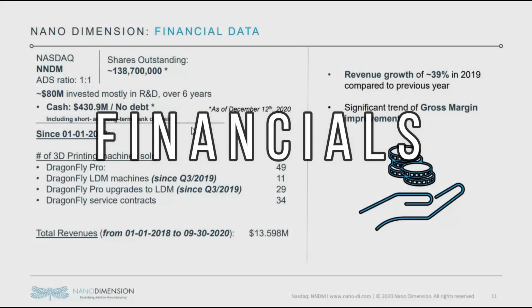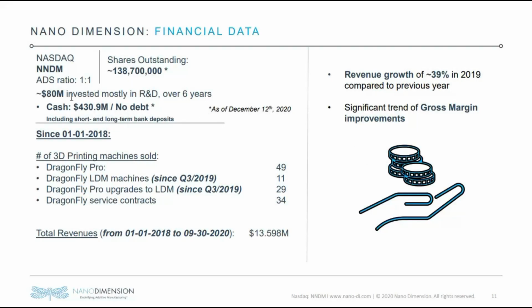All right, guys, so about their financial situation, they currently have 138 million shares outstanding. They have invested approximately $80 million in research and development over the past 6 years, which is a good thing because they want to make sure they have the best technology out there. In terms of cash, I already said it, $431 million, and they have no debt, either short or long-term bank debt. So that's really good, guys, for small companies like this.